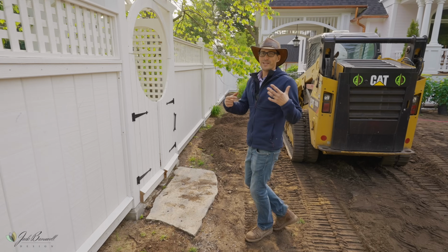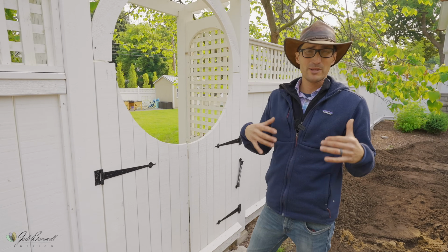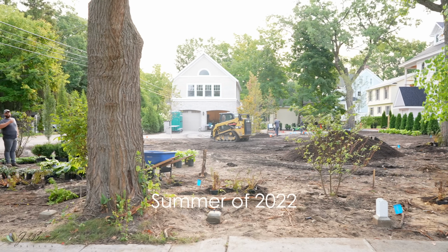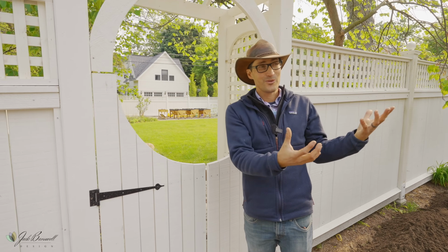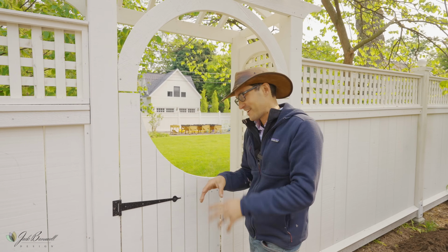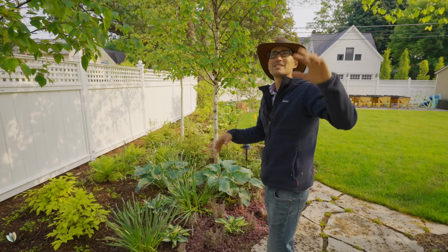So we'll recap and tour through the back landscape that we planted last summer and fall, and show you how magical this whole space is turning out. And then we'll loop around the house and go through the new landscaping and show you how it's all going to be coming together. Love the way these little charming gates turned out, and all these custom arbors that Emery built.